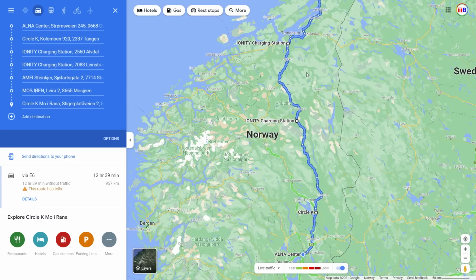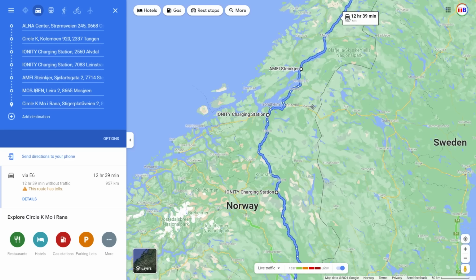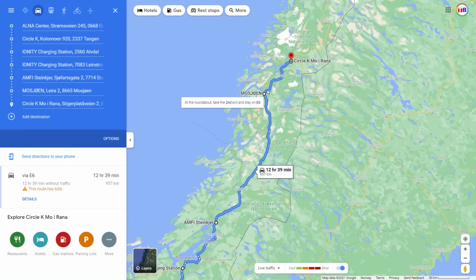Which is also a high power charger, Ioniq. And then the next one should be Ioniq in Colette. And then the last high power charger will be at Amfi Steinkjer. You guys know this route. So you see, I try to ride on high power chargers, and the charging stops are a bit weird timing-wise maybe, but for the best speed to get to the destination, this is the best way to do it. And then I will probably have to top up a little bit at Mosjøen, but this car's charging curve is nice and flat. Even at 90% you get a little bit over 50 kilowatt.